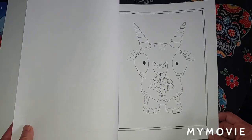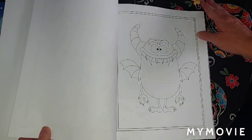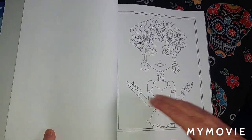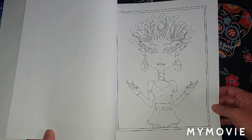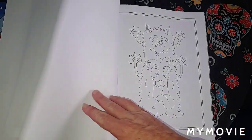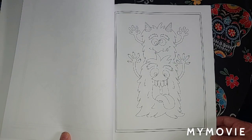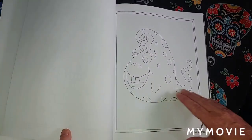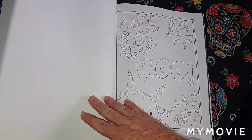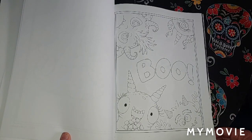Oh my gosh, that's cute with flowers. It's really cute. Cuteness there too. Yes. Here is a little lady. Two monsters. I like this one, two together. And Boo. That's a good one too.